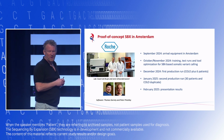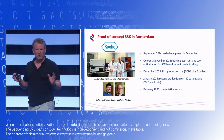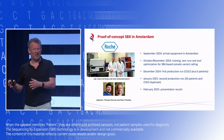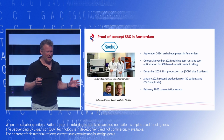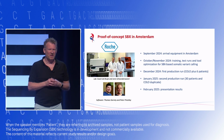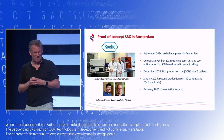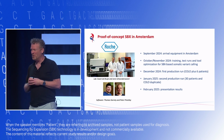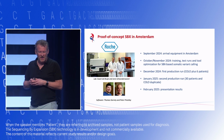So in October, November, we started off with some test runs and optimization of our software, because I do want to stress that we try to be as independent as possible from Roche, especially for the data interpretation, because we feel every new technology needs to be assessed under high scrutiny to see whether it's on par with what we're able to do already in our controlled clinical accredited environment.